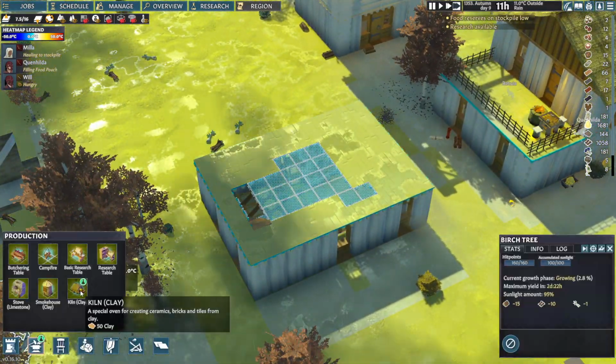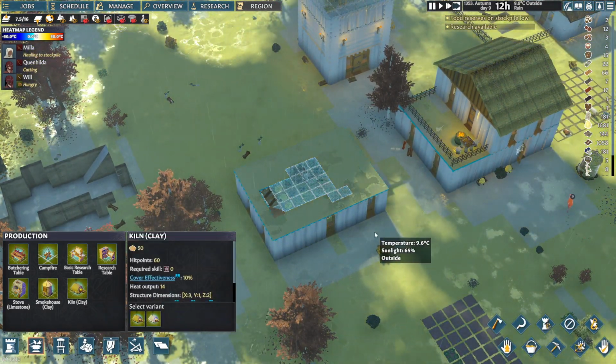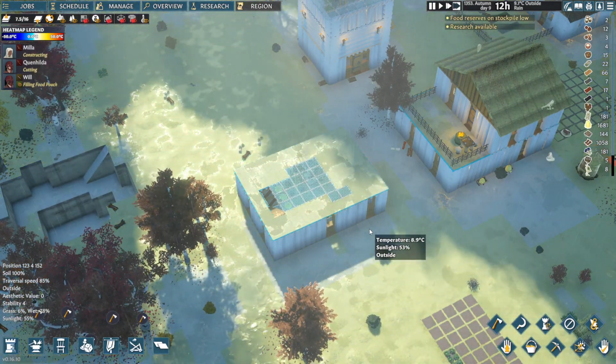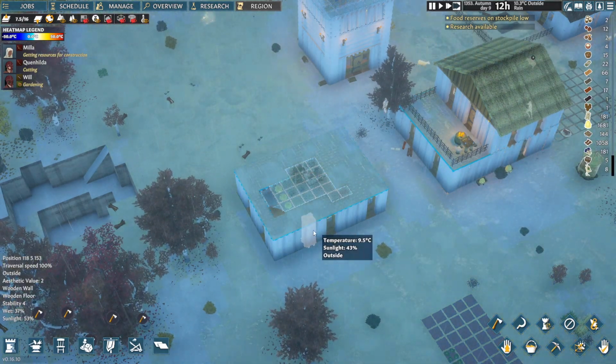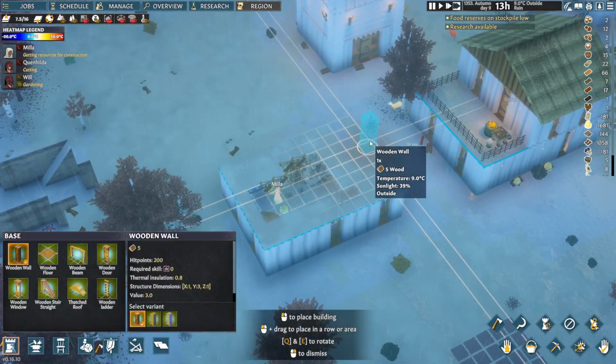Now, what is this? Oh, the kiln. The kiln. I'm not particularly worried about the kiln right now. You may be surprised to hear. The kiln doesn't interest me very much right now.